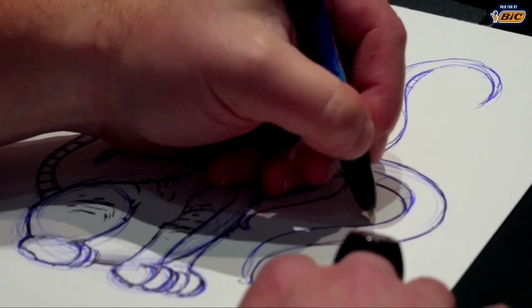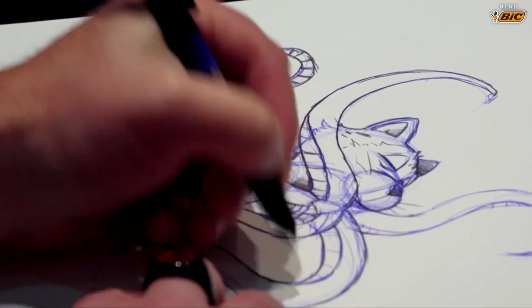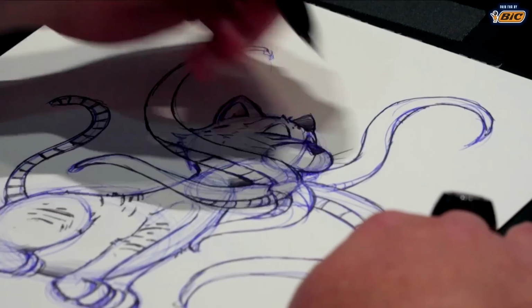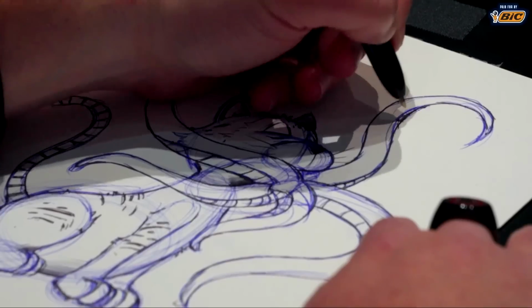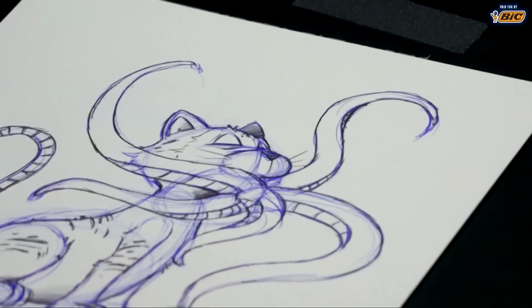All right, we're closing in on kind of this basic line work here. And for those of you who are just joining us, we have these Bic 4-color pens tied to Marvel Studios' The Marvels. This one right here, we've got Captain Marvel's star icon on there. All right. Okay. So I'm going to draw just a little suggestion of the ground here, a little shadow. Sorry if I got in the way there.